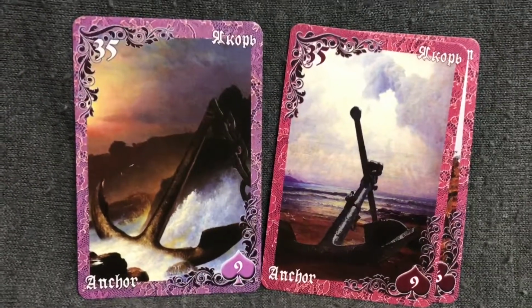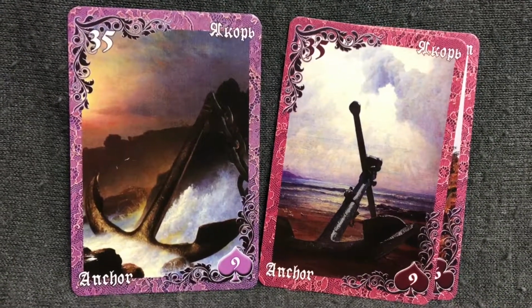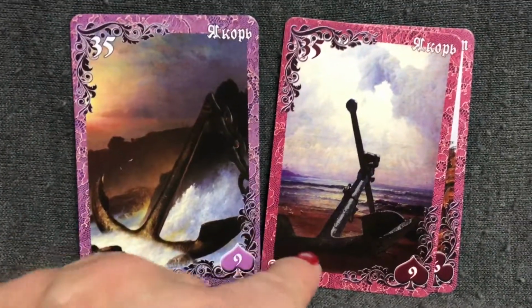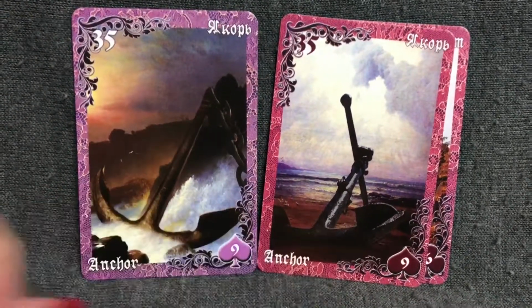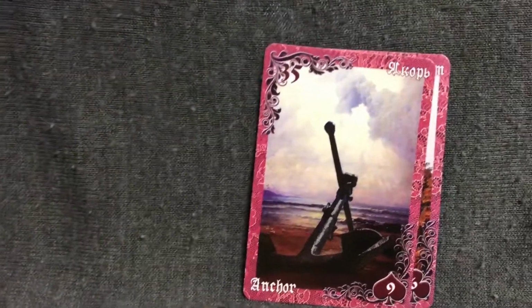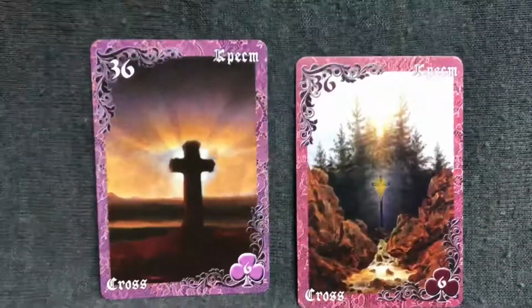Now both of these anchor cards to me look a little dark and a little difficult to tell what you're looking at first glance. If I had to pick one as a favorite, I think I would pick this one, because this one sort of blends into the foreground there and you can't really tell that you're looking at an anchor. So I realize it's a dark deck, but that's a little bit too difficult to look at there.